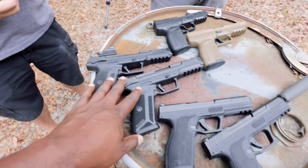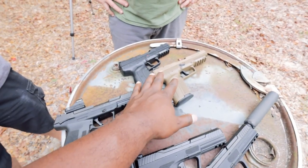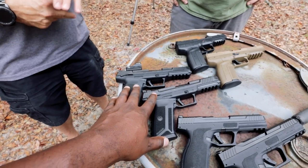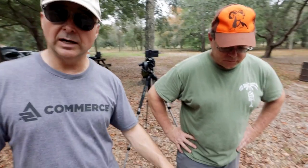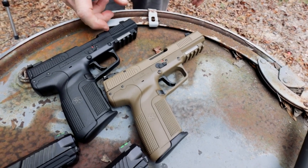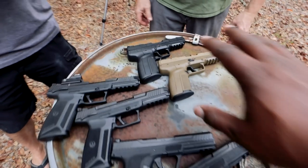Obviously, FN started the whole 5.7 thing, so we've got to give them their credit before folks out there get mad at us. But I would say that Ruger changed the game. Ruger was the first one to change the game. Now, FN has a metal slide with an optics cut. I haven't actually seen one in person. Coolio Noir did a video. So they've got a metal version.